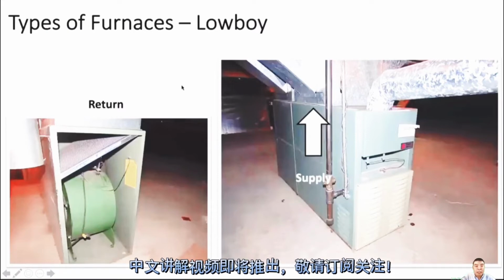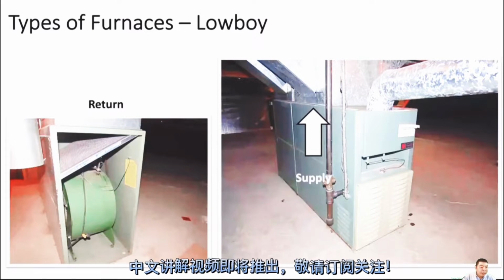Okay, so this one is a low boy. I don't know, maybe every year I come across four or five, not lost now. The low boy furnaces were common maybe 20, 30 years ago, but now normally we cannot see them. They have all been changed to high efficiency furnaces already.